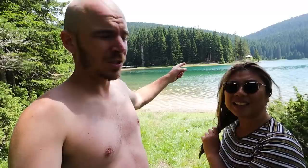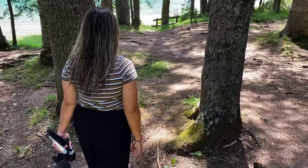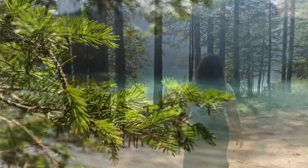Maybe it's too far to see. Because this lake here is so big, I could barely see it on the drone. Super massive. It reminds me of Canada, really, a little bit, because of the pine trees. Yeah, pine trees, blue lake, and mountains. Really nice. Really, really beautiful.